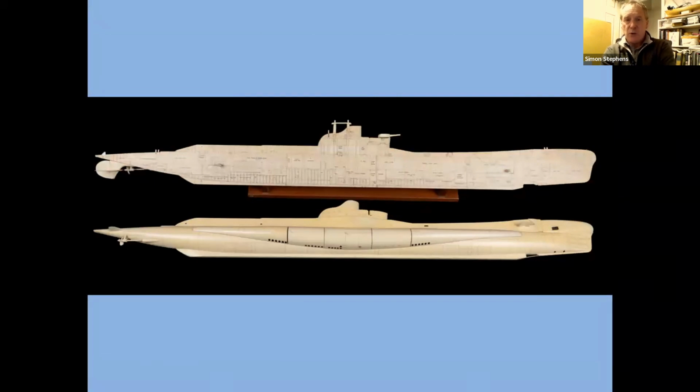In the Second World War, and it's a model that comes apart longitudinally, and you can see on the top half there's a scale plan showing all the different compartments in the submarine and the bulkheads, and on the bottom half the curved pieces along here, which are the actual ballast tanks, they actually come off as well. So this was used in the court of inquiry for the loss of the submarine.